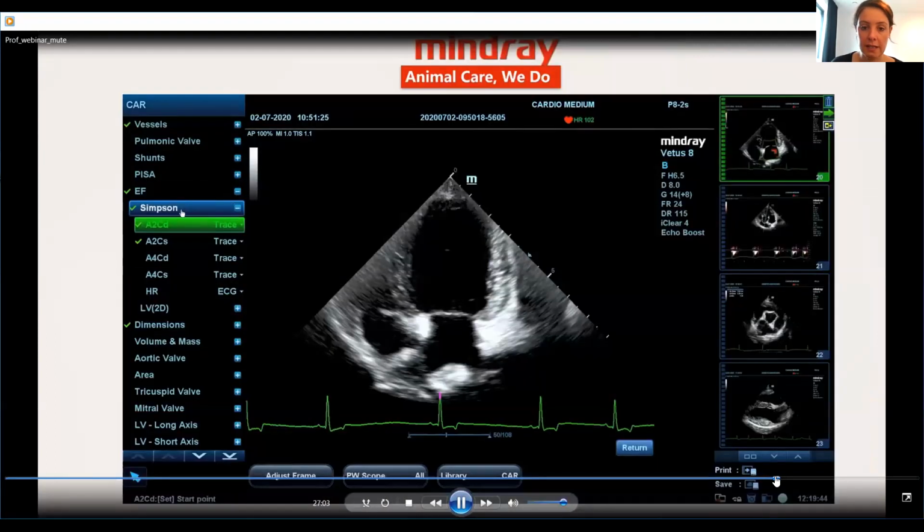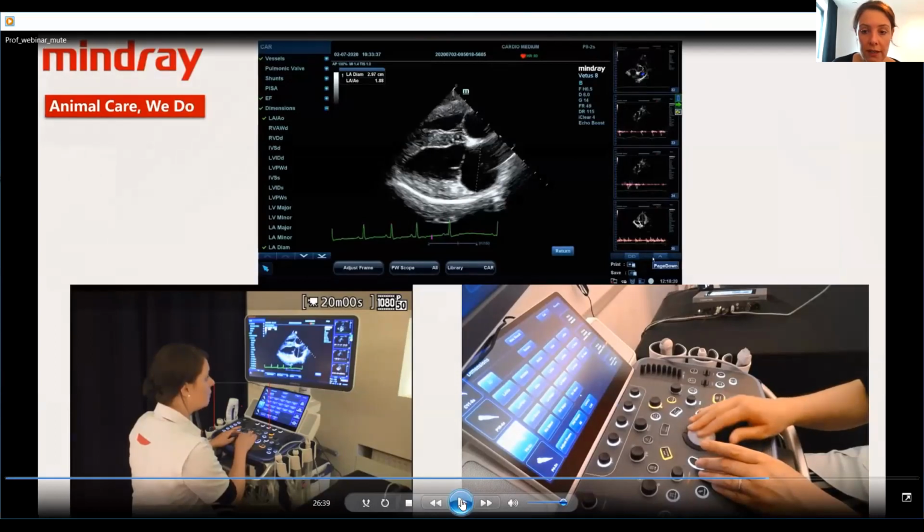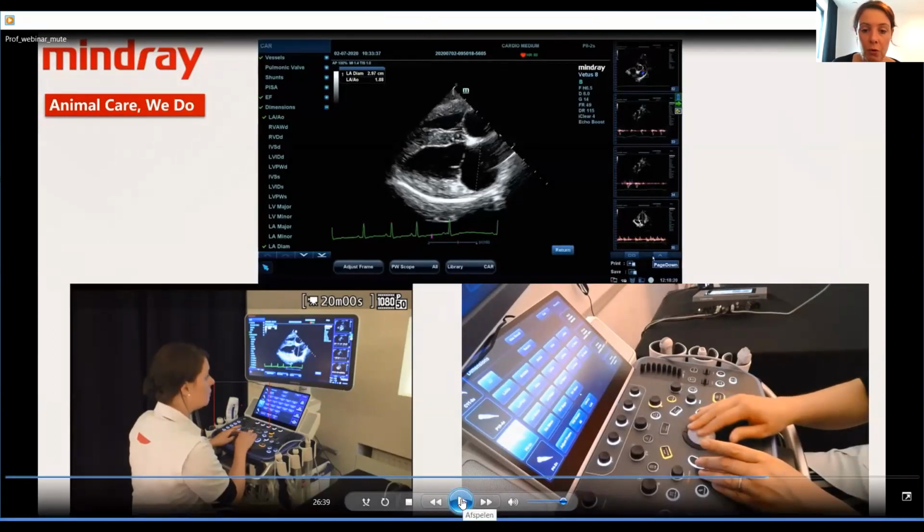I think that's it from the right side. What I'm doing here is moving on to the 2D loop that I've stored from my left apical 4-chamber view, and I'm going again to the volumetric measurement. So I'm choosing the Simpson method. I am oriented in diastole here. Maybe I will go back again to show you how to choose the right moment for the measurement of the volume.